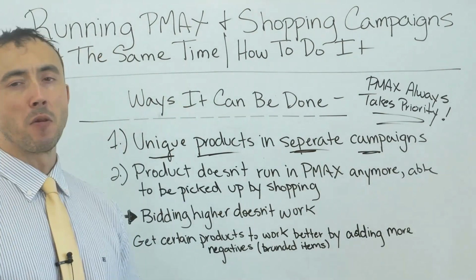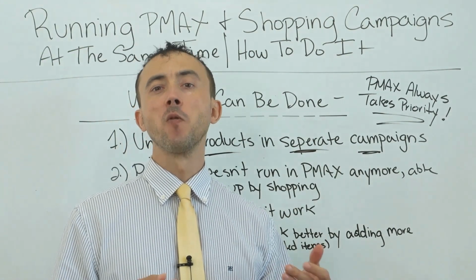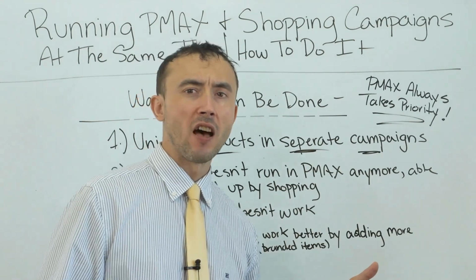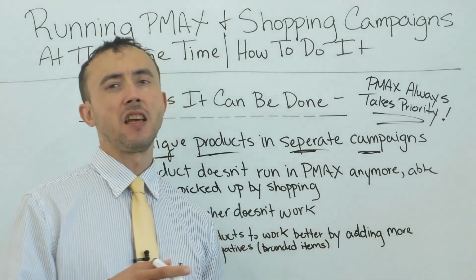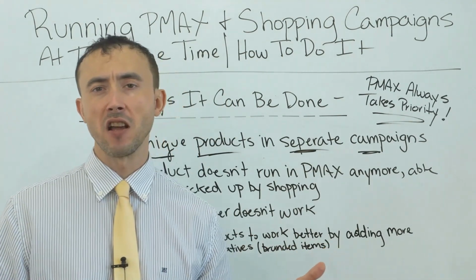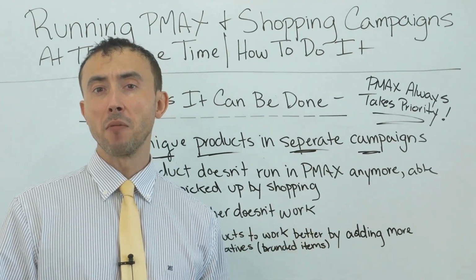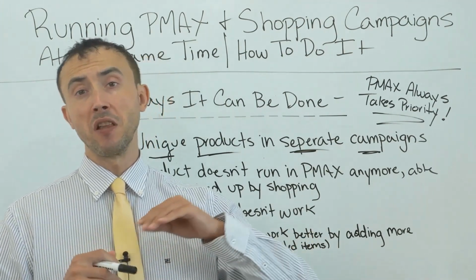If you have your PMAX campaign set up to get a 400% ROAS, and it's getting it, but on a certain item that you sell, no matter what happens, it cannot get any sales, eventually the PMAX campaign, as it's supposed to do, will stop promoting that item altogether. It will just completely give up on it.